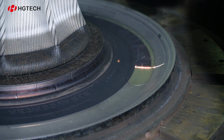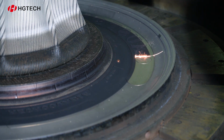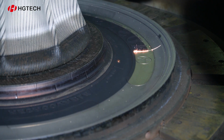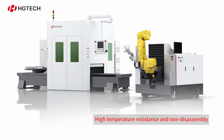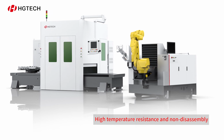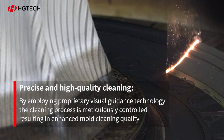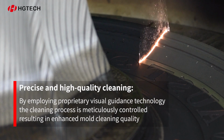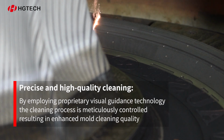In the era of carbon reduction, laser cleaning has emerged as an indispensable solution to ensure driving safety. HE-Tech intelligent equipment designed for laser cleaning of tire molds offers the following advantages: precise and high-quality cleaning by employing proprietary visual guidance technology. The cleaning process is meticulously controlled, resulting in enhanced mold cleaning quality.